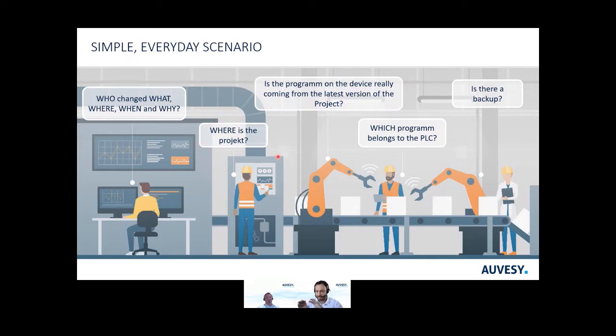So you see what I do? I separate project side from program side because the program is always the program running on the device, whereas the project is somewhere installed or stored in a server system, right? And how do you know if the program on the device is really coming from the latest version? Is there a backup? If so, is there a change history?